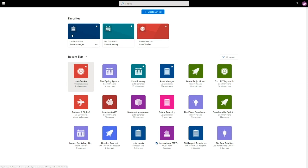So you see favorites up here are the lists that I want to access most quickly next time I come back. If I want to add a new favorite list, all I have to do is click the star. If I don't want this to be a favorite anymore, I just click that star again and make it go away. I can easily customize the name, color, and icon of any of my lists.